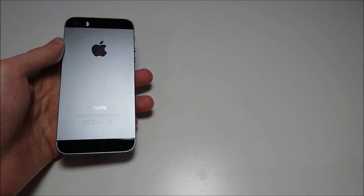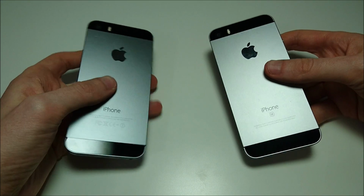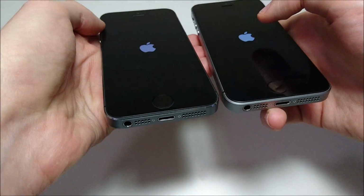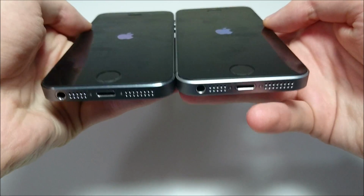Hey guys, so I wanted to do a speed test comparison mini review between Apple's two best small phones, the iPhone 5S and the iPhone SE. So let's start this off by powering both phones on at the same time. Now both these phones do have some similarities, as you guys can probably tell, very similar in size and design, almost exactly the same.